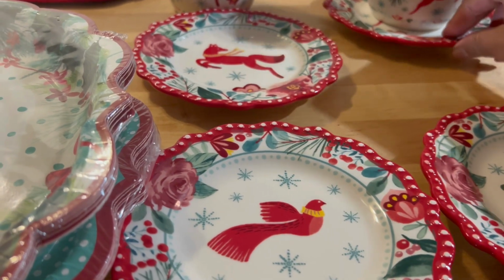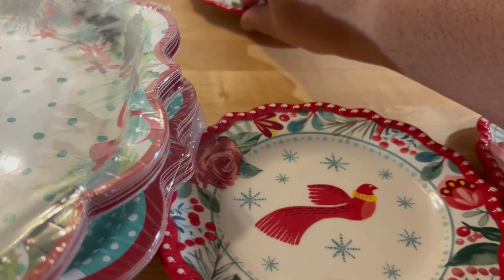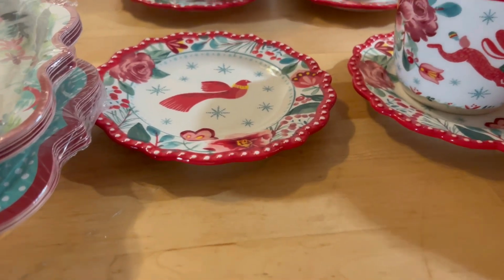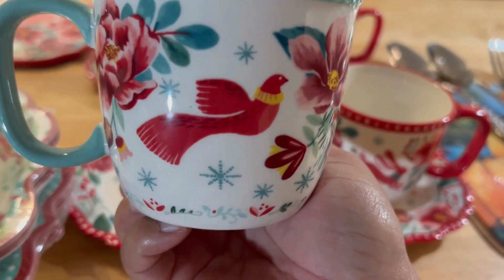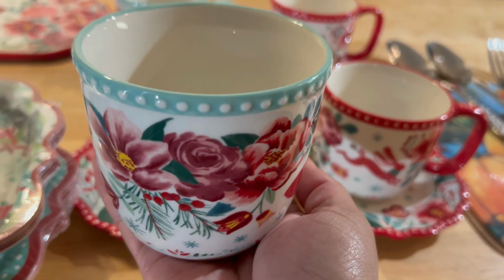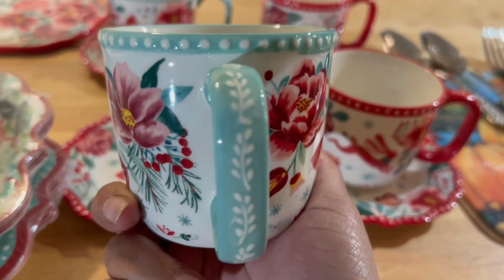Look at you guys, it's so cute, like a cup and saucer. Look, it's even pretty. You can see it just like so. Okay, this one's the rabbit. And then I wanted to show you the bird. And that is the way the bird looks. And we also have the bird on the other side. We have the beautiful floral in the front. As you can see, it is the same on the other, just a different animal.